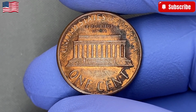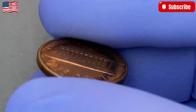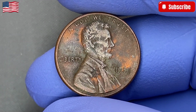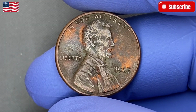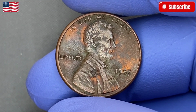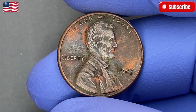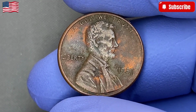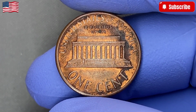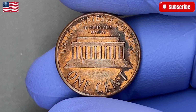Even though billions of these pennies were made, the true appeal for collectors lies in the small number of coins that survived in pristine, uncirculated condition, untouched by circulation, and retaining their original mint luster. High-grade 1987 cents are sought after because most circulated heavily, showing signs of wear, scratches, or discoloration, while the rare flawless specimens become instant highlights in any collection due to their visual appeal and scarcity.